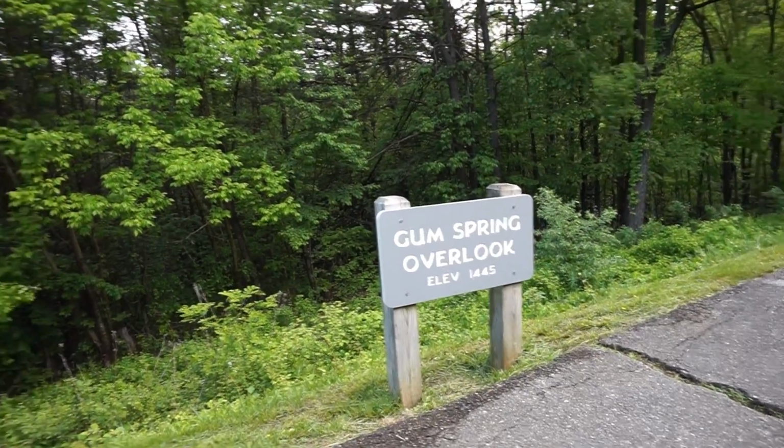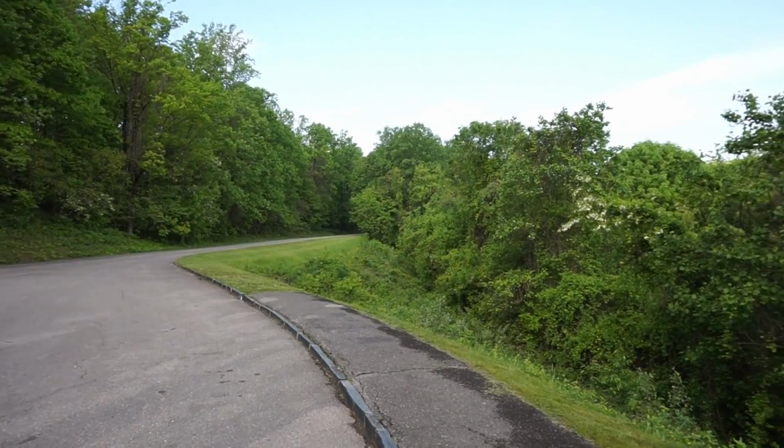And here we are at the Gum Spring Overlook, part of the Blue Ridge Parkway, which is also connected through Mill Mountain. But that is going to do it for today's episode.